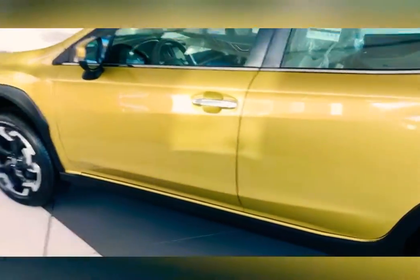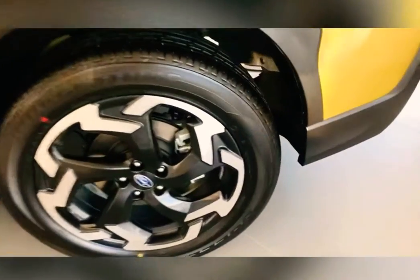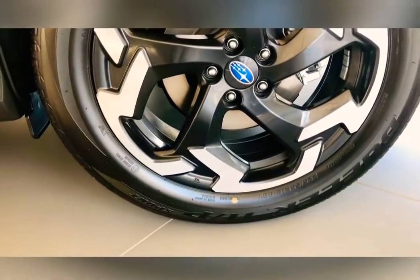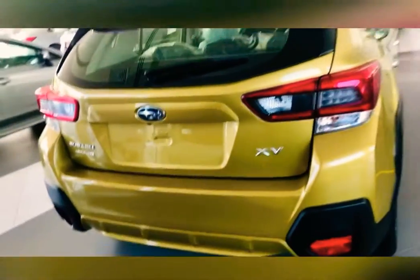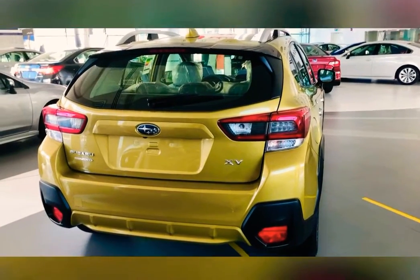Wow, let us see from the side how it looks. Excellent rim design, and the tire size, I believe it is 18 or R18. Yeah, correct. Tire size is R18. So in this category the ground clearance is also good. Let us look at it from the back side. Wow, excellent. The 2021 model XV looks superb from the back side. This also has a back camera.